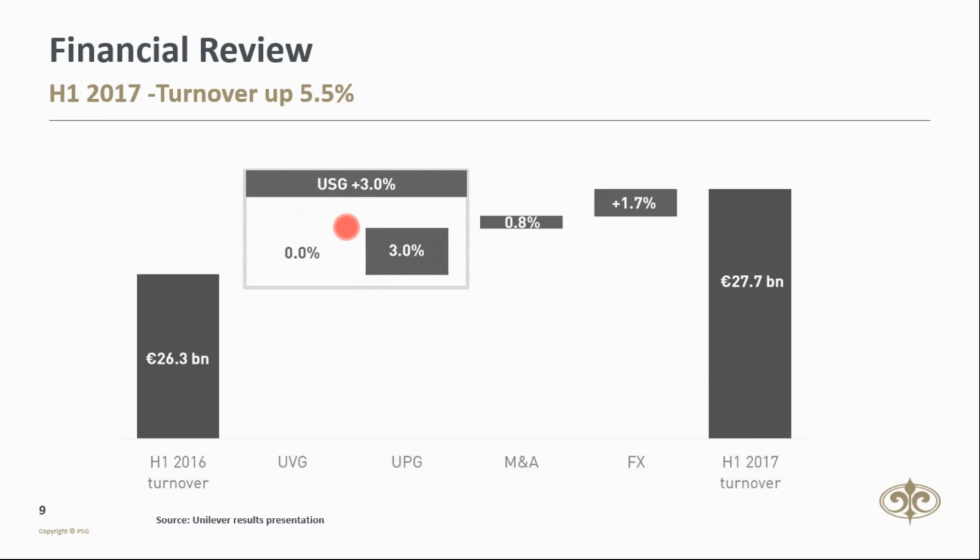Mergers and acquisitions increased turnover by 0.8%, largely due to the acquisitions of Dollar Shave Club, Blueair, and Seventh Generation. This was partly offset by the disposal of Ola at the end of the first quarter. Currency translation increased turnover by 1.7%. This comes from stronger currencies in a number of emerging markets. A positive effect from a stronger US dollar was offset by the weaker pound sterling.